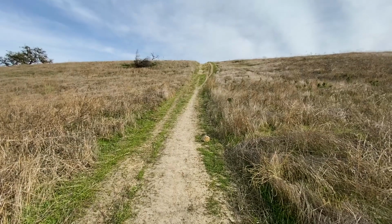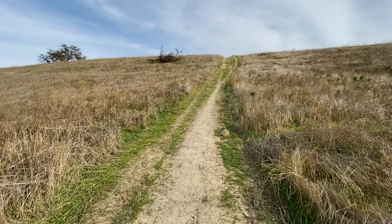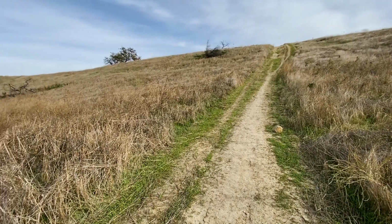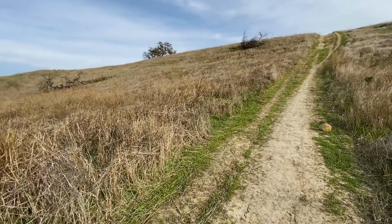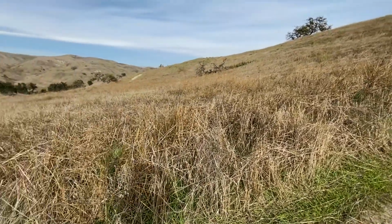Well, that wasn't too bad, but it would definitely make a great workout for your butt if you were to go back up it, which I think I will have to. We'll see. I need to get back to my car at some point.